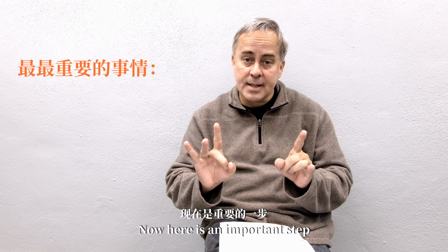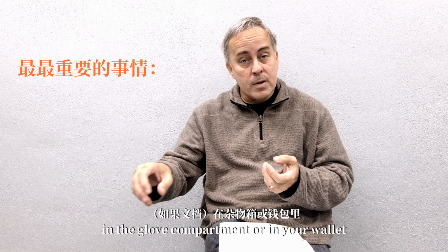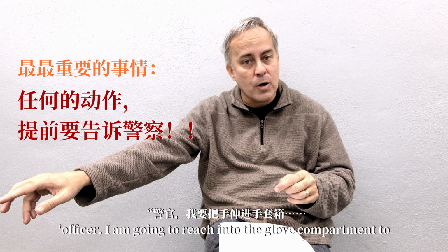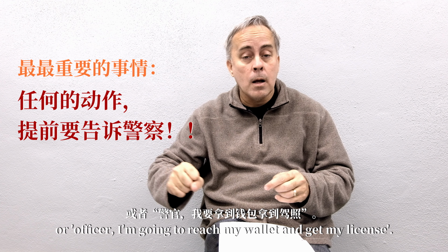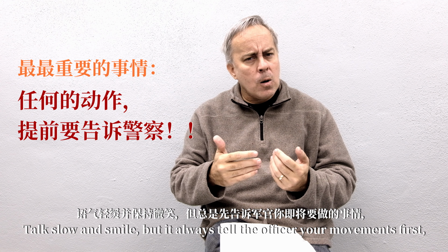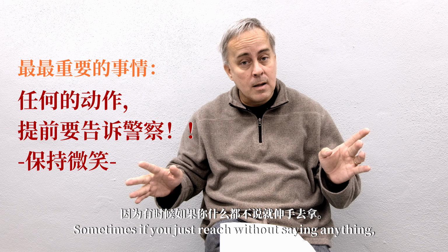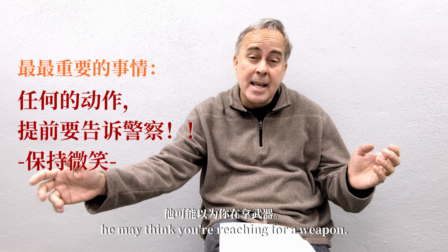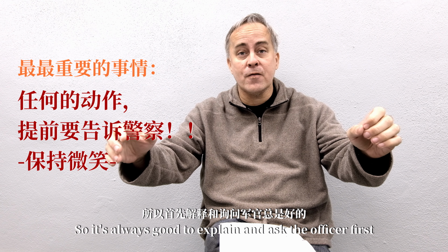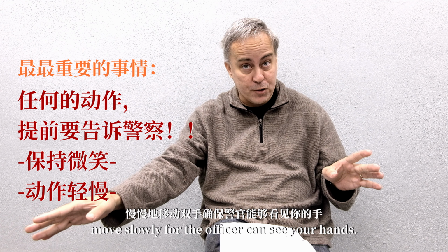Now here is an important step. Before you reach for your documentation in the glove compartment or in your wallet, explain to the officer, "Officer, I am going to reach into the glove compartment to get my paperwork." Or, "Officer, I'm going to reach in my wallet and get my license." Talk slow and smile, but always tell the officer your movements first, because sometimes if you just reach without saying anything, he may think you're reaching for a weapon. So it's always good to explain and ask the officer first whether you have permission to reach and get your paperwork. Move slowly so the officer can see your hands.